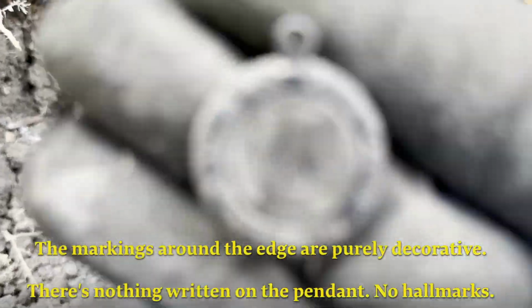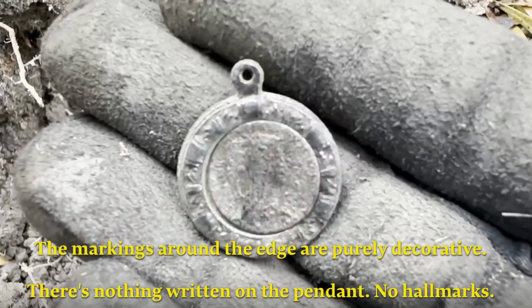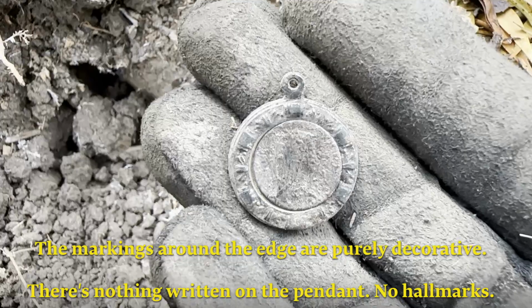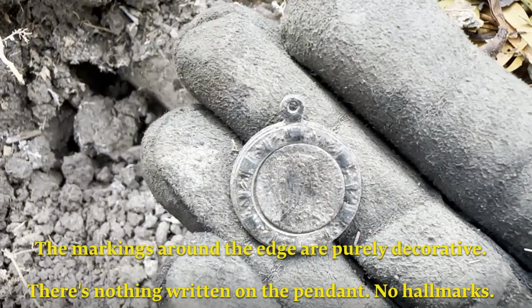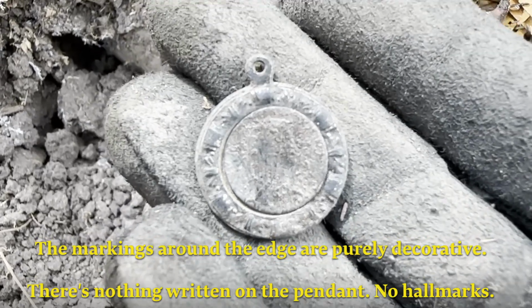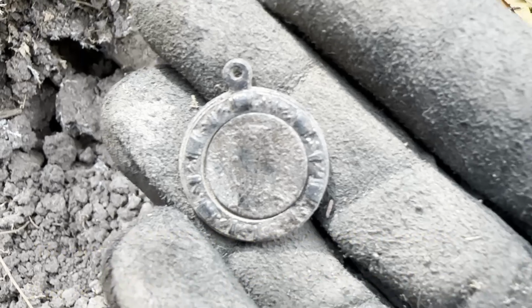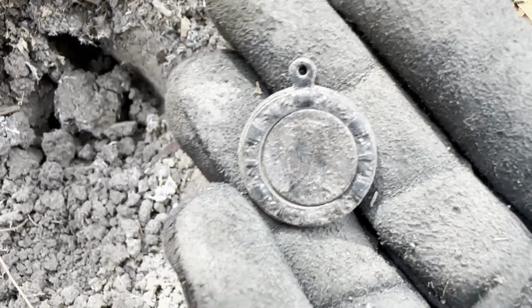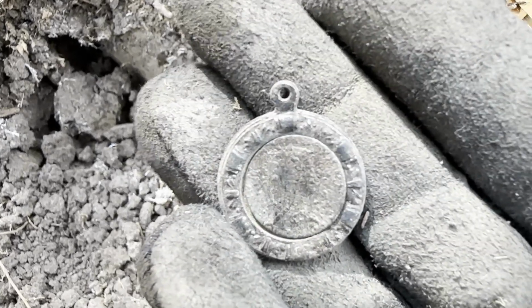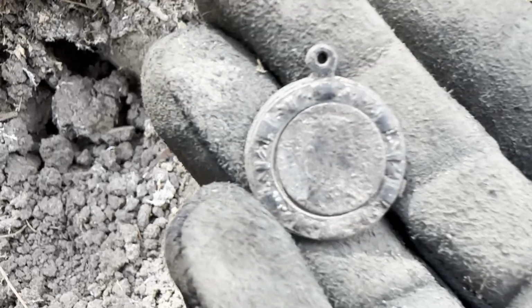Well guys, I don't know what that is, but it's interesting. I think the centerpiece, which has come out, has a bust of, I don't know, possibly Queen Elizabeth, but could be something else. And I can't read the edge, either markings, decoration, or perhaps wording around the edge, but it's either a medallion or a pendant or something like that. I don't think it's going to be silver, but I'll need to clean that up better at home to work out what that might be.